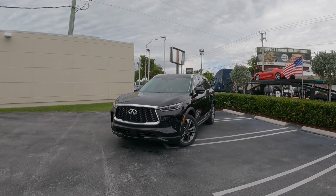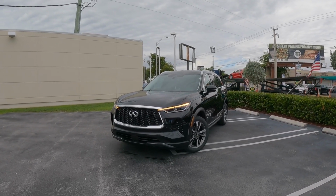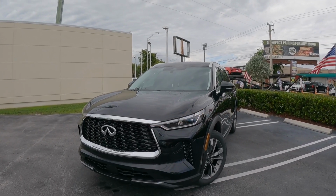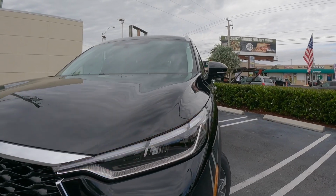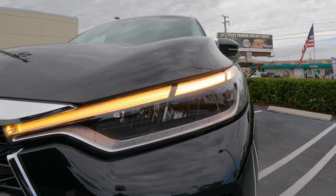Let's talk about the exterior styling here of the Infiniti QX60. As you guys can see here, very aggressive styling compared to the previous generation. This is an all-new generation for 2022. Looking at the headlight modules here, they're going to be an LED projector headlight with an automatic low and high beam, LED turn signal, and daytime running light.